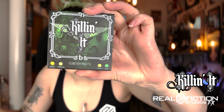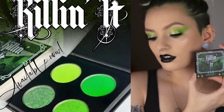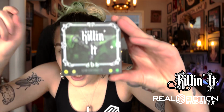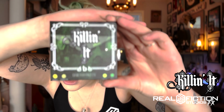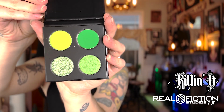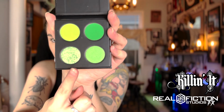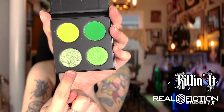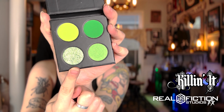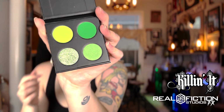So yeah, I'm gonna do a little tutorial thing. So this is the Cemetery palette. It is green, just like my hair, and my favorite color. There it is. So it's 4 colors. We have 2 mattes on top. This is like a shimmer glitter type thing. Super glittery. And then this one is a normal shimmer.